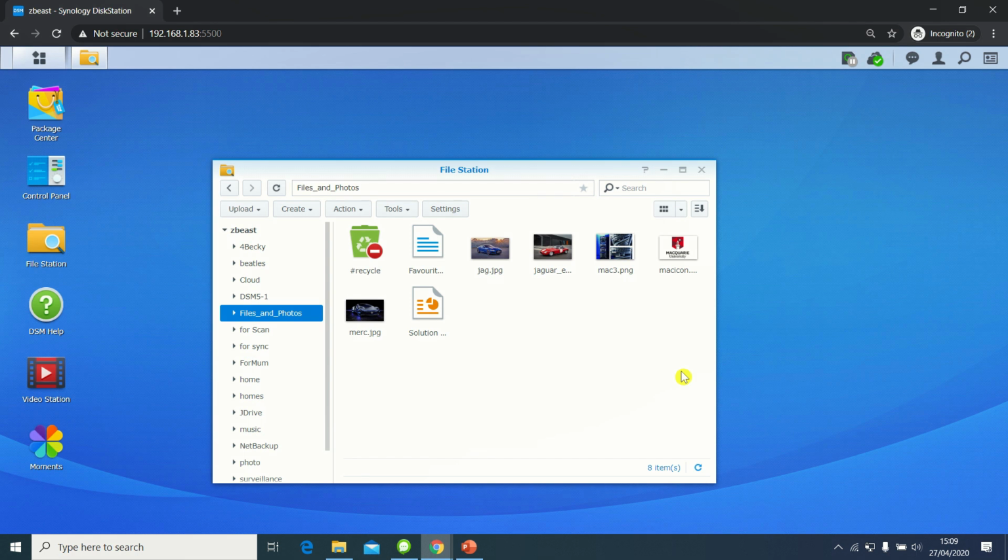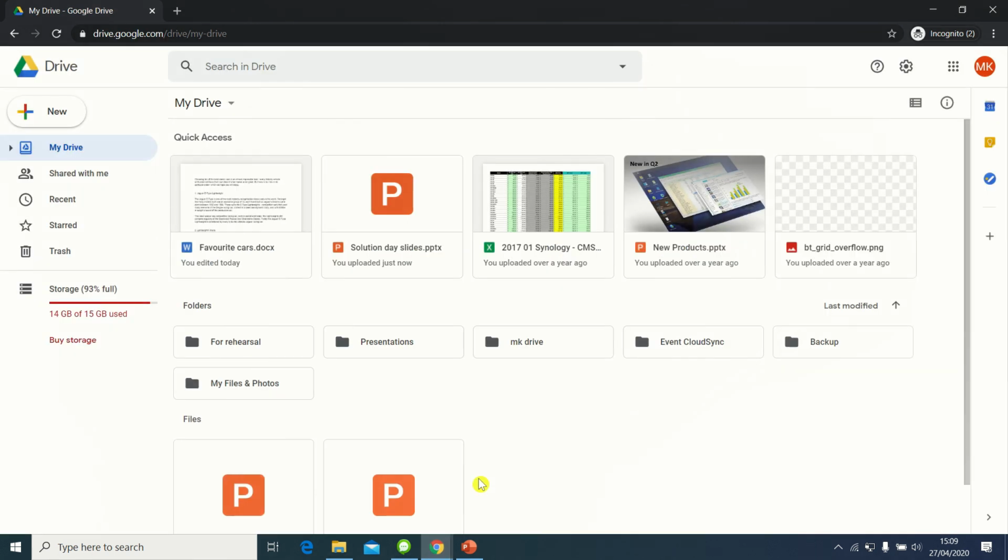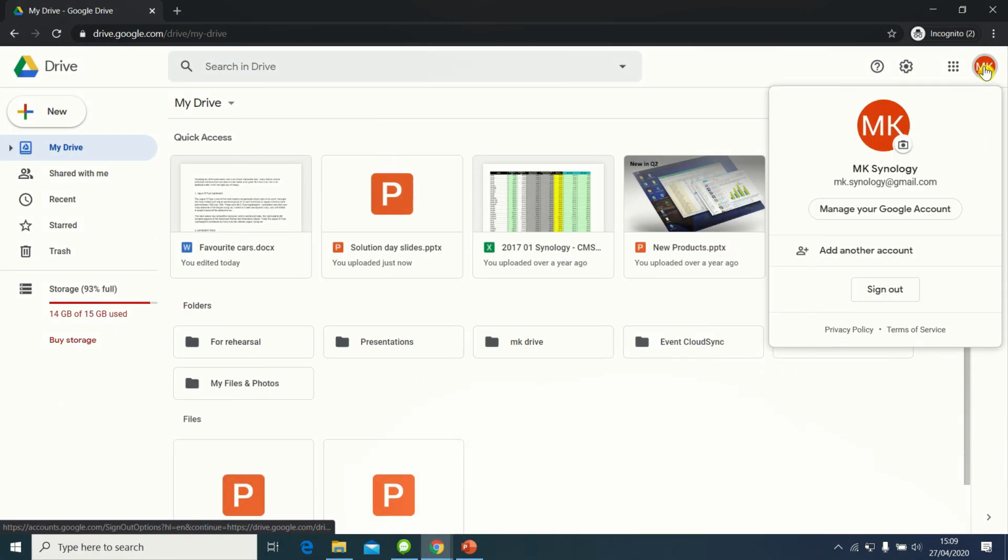So without further ado, we are now in our DSM. You can see the existing files plus a new one. That's an article, favorite cars. Again, what we'll be doing is editing it and putting a few of these images into it. So that's the idea. We're doing this by synchronizing files and photos on the Synology NAS. And now I'm going to show you the Google Drive.